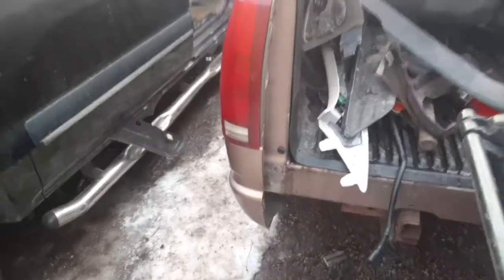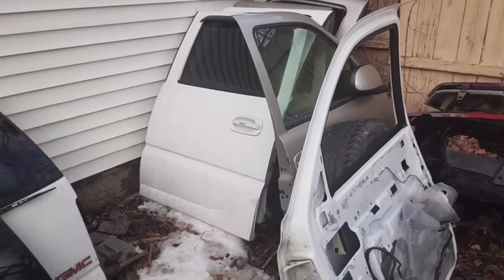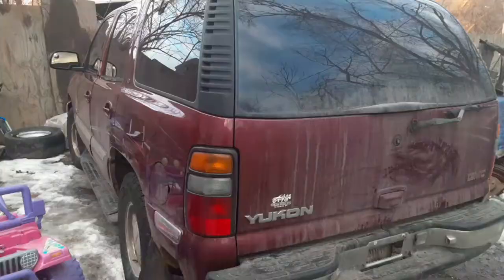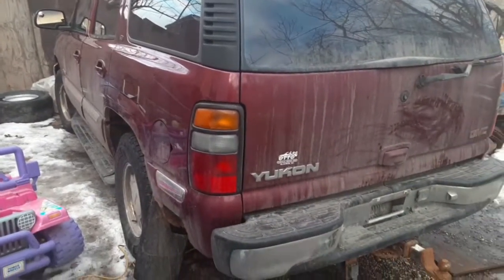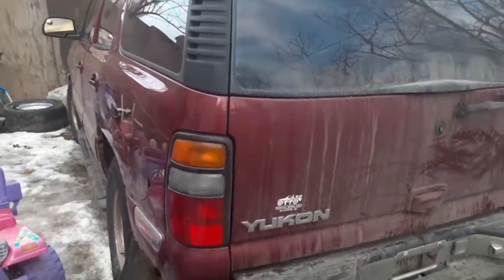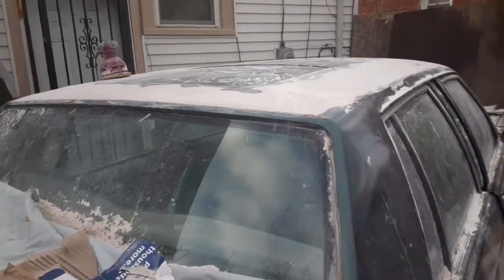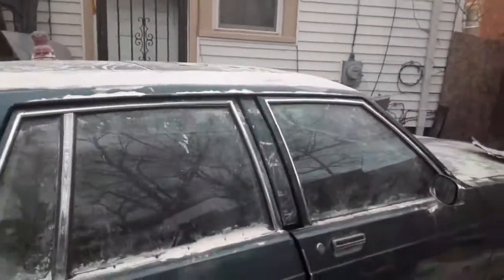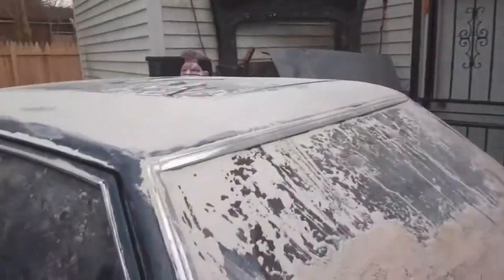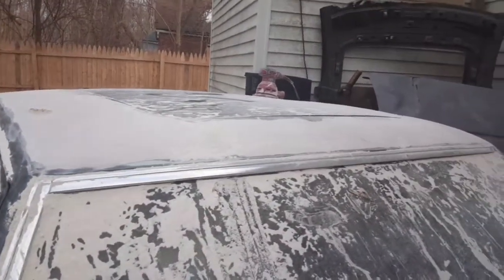And the doors, still got a Diablo in here. And doors galore, just everywhere. I have the Yukon moved over here in this spot. I need to start doing work to this truck and get this out of here, so to get past all this Jeep car, yeah. So now it's time to get all this up out of here, man.